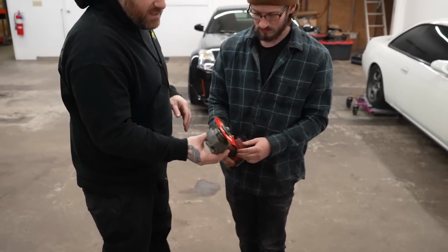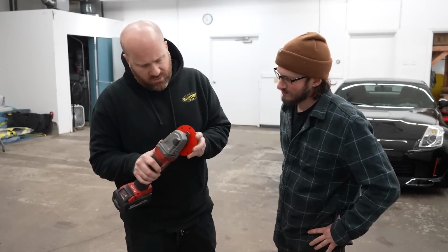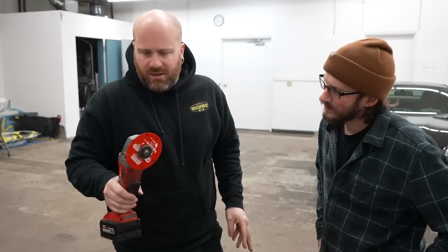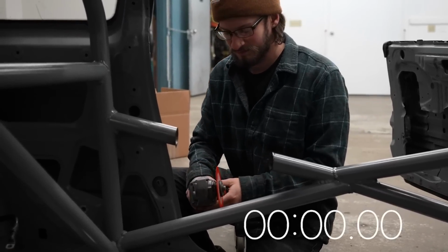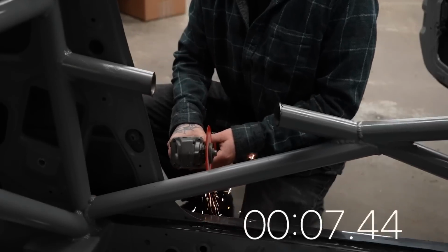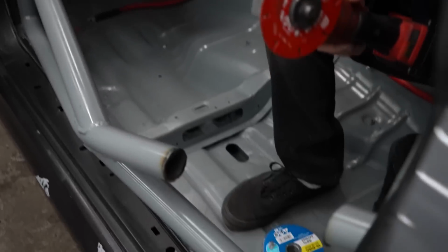So this is the diamond edged metal cutoff. That's what it does? I guess so. This is dangerous. All right, that's what it does. All right, well, let's see. Put your shield on. This is so thick. All right, try it out. That thing's ripping. Really? Yeah, dude, it's sick.